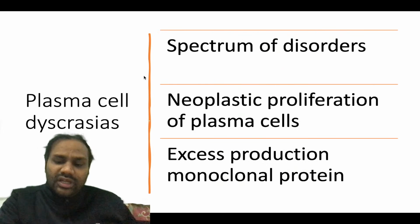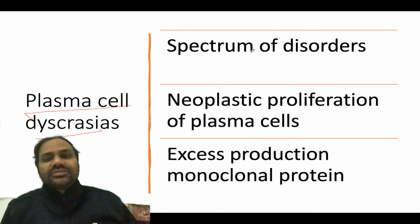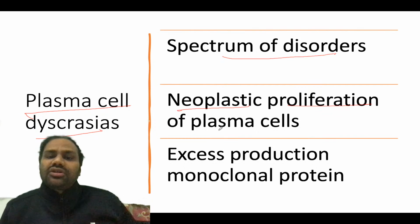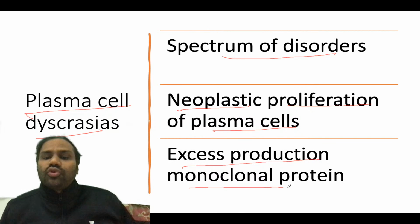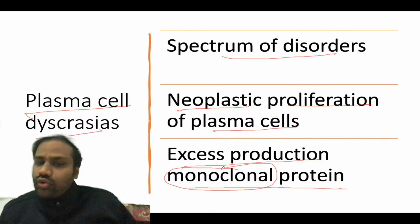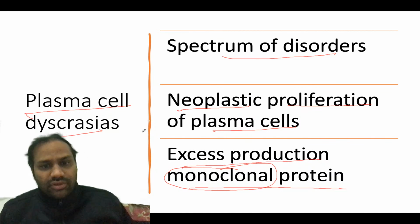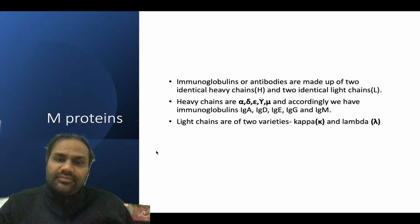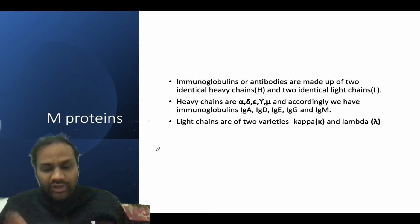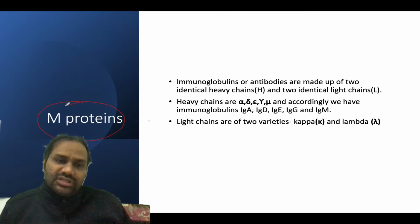Now coming to plasma cell dyscrasia. What is plasma cell dyscrasia? It's a spectrum of disorders where there is neoplastic proliferation of plasma cells, with excess production of monoclonal proteins. So the first thing you need to know is that it is monoclonal proliferation. Before entering another basic concept, you need to know what these M proteins are.